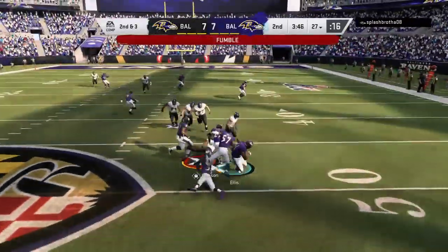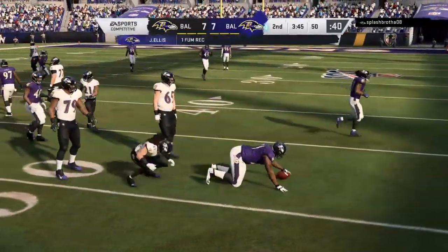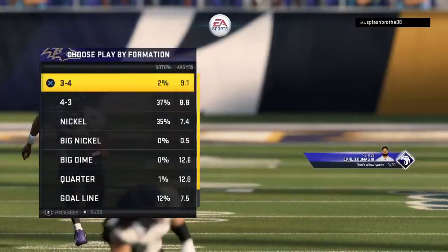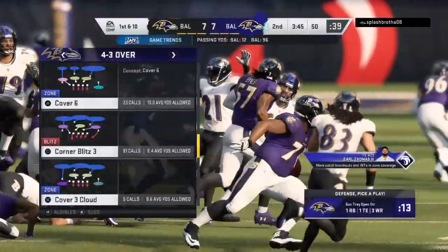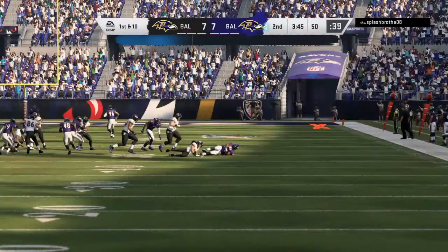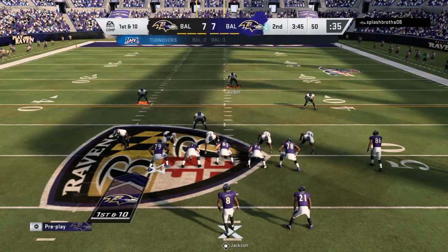And now look at this. Big gain, but a fumble. And it's picked up by the Ravens. And his guys will set up shop at midfield at the 50-yard line. He had gained really good yardage, but that's what you tell your quarterbacks, right? Get down after you've got the run. You don't have to prove your toughness.